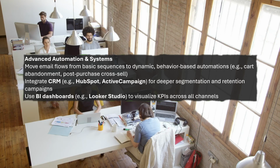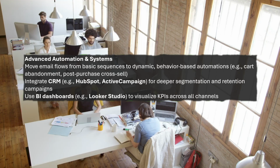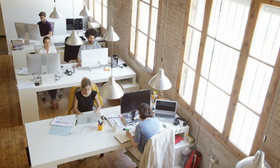Build a business intelligence dashboard in Looker Studio, formerly known as Data Studio, that pulls in data from Google Analytics, Facebook ads, and Shopify. This creates a unified view of your key performance indicators. That way, at a glance, you can see how many visitors you have, your purchase rate, customer acquisition cost, lifetime value, and projected monthly revenue.